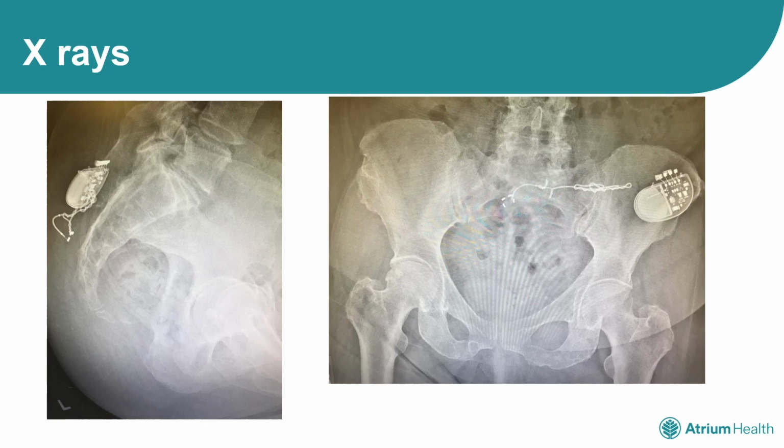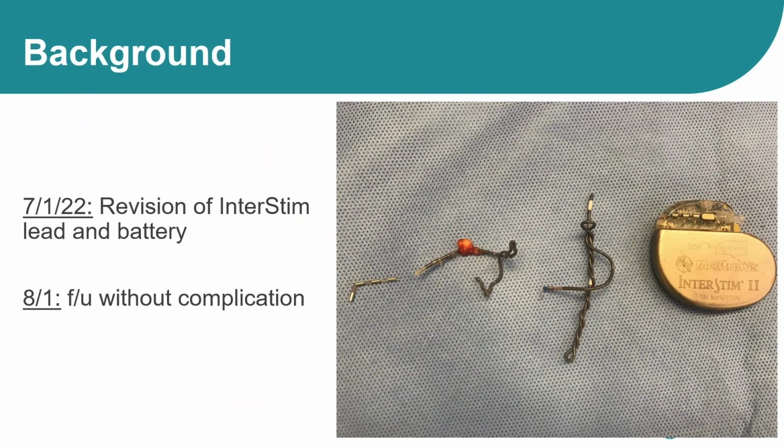At this time, x-rays were obtained showing a severe twisting of the leads and complete migration out of the foramina. The patient was taken to the OR for an InterStim lead and battery revision. As you can see, the previous device was extracted in fragments due to the severe tortuosity. 1 month later, she was seen with return of adequate symptom management.